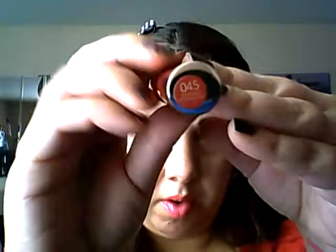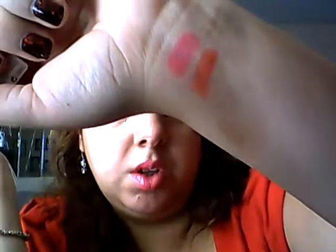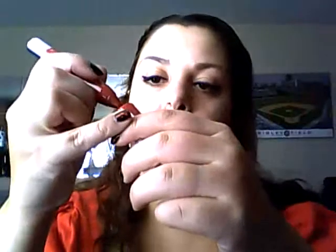Yeah, swatch that. Really nice. And I really, really like these. I think these are the six ones I buy. They're nice and they're really moisturizing too. And they have excellent color payoff. Alright, and this one is called Romantic and it's number 45. Not a bad deal, because they're normally like $8 or $9, so $5.39, not too bad.